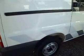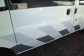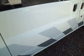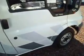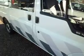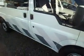Right, so just to recap, it's a 2006 on the 06 plate. It's a Ford Transit 280, short wheelbase, front wheel drive, 2 litre turbo diesel, 85 horsepower, one owner from new, 82,000 miles on it, MOT till August of 2013, and of course it's the factory built double cab. Very, very rare, but I've told you that already, I don't want to labour the point.